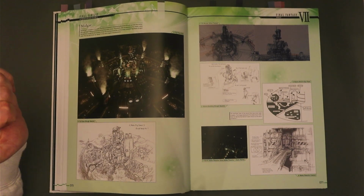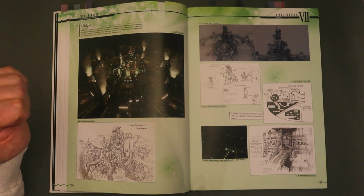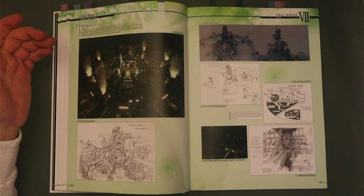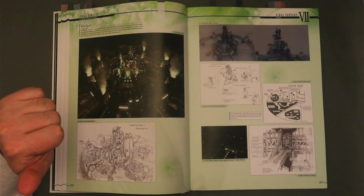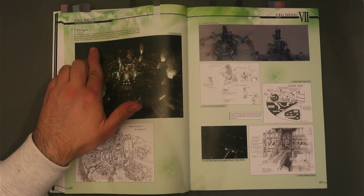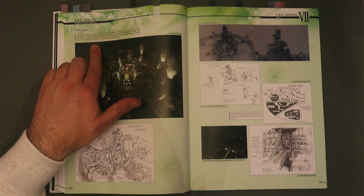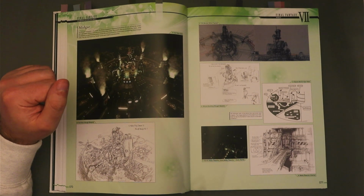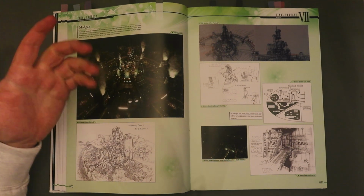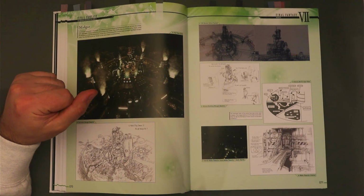And the one I wanted to show you is that Midgar wasn't originally designed to be called Midgar. It was originally designed as Mako City Zamar. Although, I don't know if this is a typo, but it says Zamal in the actual text in the book. So one of those two is wrong. But nevertheless, a cool little tidbit.